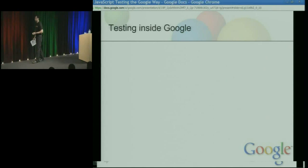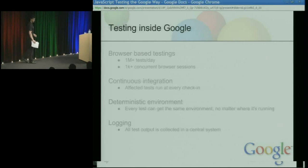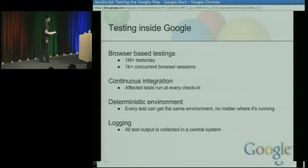What are we doing when we deal with web testing? And this covers Selenium, all the different integration tests, as well as our unit tests and so forth. Well, the browser-based tests come to about 1 million tests a day with about 1,000 concurrent browser sessions at a time. The affected tests run on every check-in into the code base, except when it's being throttled because somebody's doing horrible things with resources, which I'm usually guilty of.